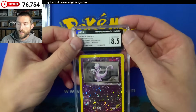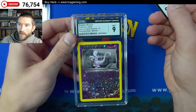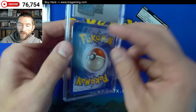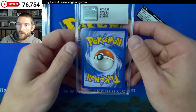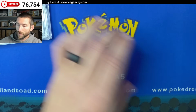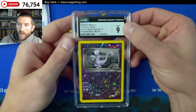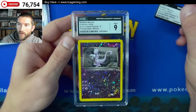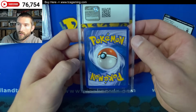Here's another Rocket's Mewtwo that I sent in. Again, this was an 8.5, and it also went to a 9. Same kind of story there. I thought it looked pretty clean. Like I said, these come from a sealed pack. I don't think I got a single 10 in the pack, which was a little bummer. All right, this one was a 9, and it actually stayed the same at a mint 9.